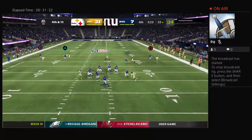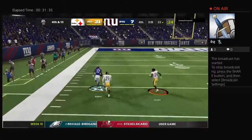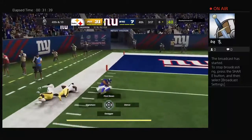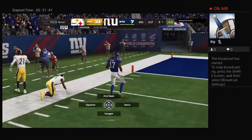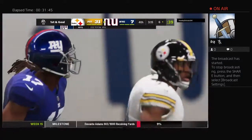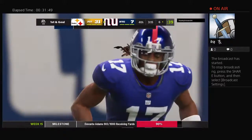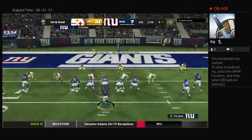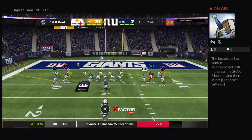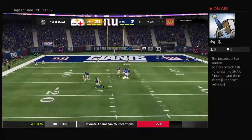As expected, they're going for it to keep the drive alive. He's got a man, complete. And now they are knocking on the door inside Pittsburgh's 10. And a really unbelievable play there on 4th and long. On the defensive side of the ball, that's the definition of frustrated. You get them to 4th down, and then you allow a chunk play like that in the passing game. Almost felt as if that play was drawn up in the dirt on the sideline.